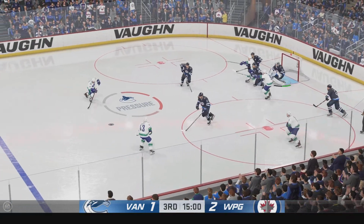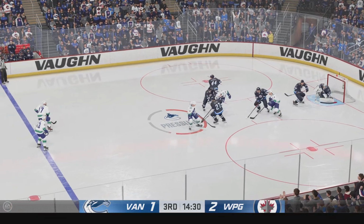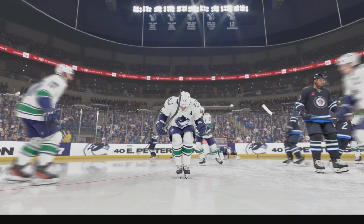Vancouver's got the puck. Oh, here we go. This team knows how to turn it up another gear, and they have done that here. Takes a shot. Scores! And we are back to even. Yeah, tie game now, James.